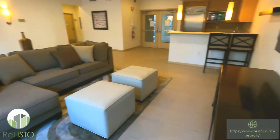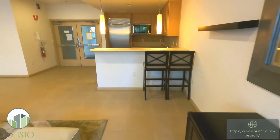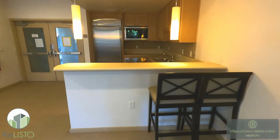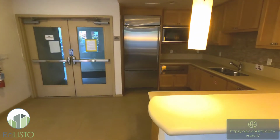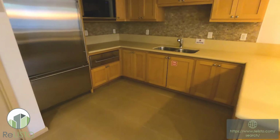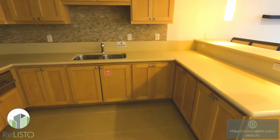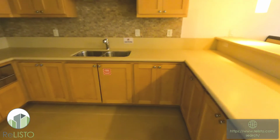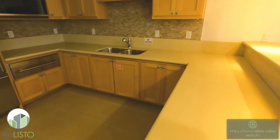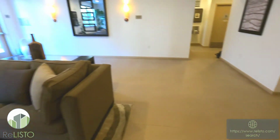Nice couch seating, great place for a TV. You can put a TV up here with cable, and then bar seating, and then a big giant refrigerator and sink, and looks like that's a steamer that you can use, and a microwave. So you can prepare all the food right here, serve it, and then just have a wonderful outing.